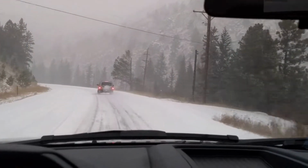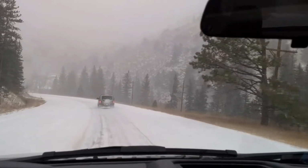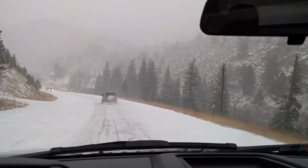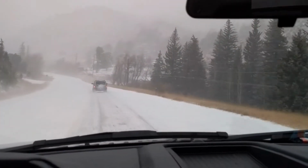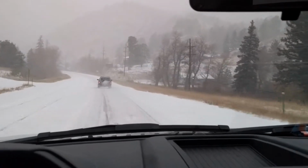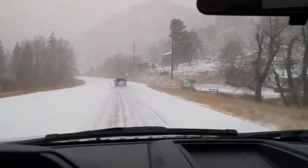So I've hit my decision point. I'm going to be turning around next chance I get. There aren't a lot of pullovers on this road, but I will find the next one, get myself turned around, and we'll go to plan B here. It's unfortunate. I was really looking forward to this destination. This was one of the nicer spots I had hoped to go to, but that's how things go. So that's why you have a plan B, and we're going to it now.